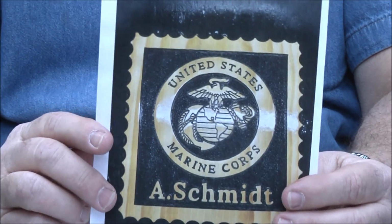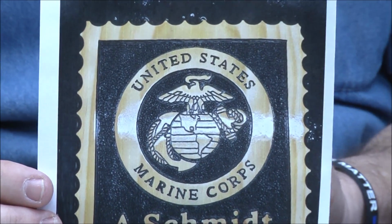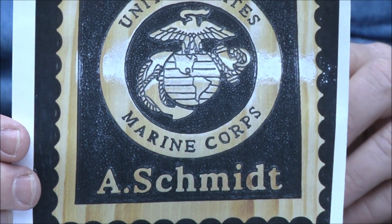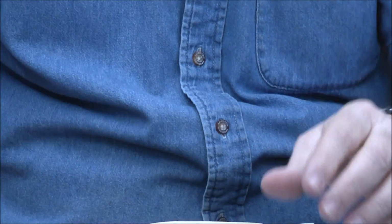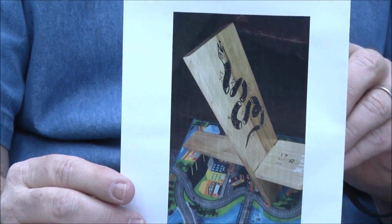Another really cool one. Brian Collins. Oh, that's a lot of work. That is a lot of work. Marine Corps logo is amazing. Really cool detail, man. Beautiful job. Love it. Looks like it's on pine. Great job.